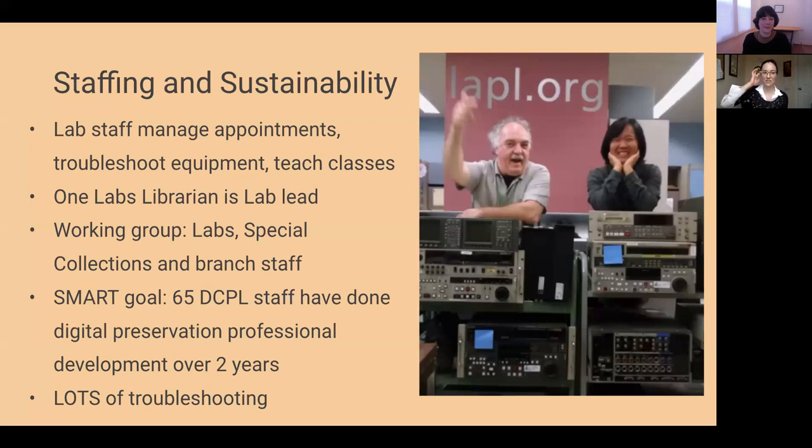This is also something you have to build in: troubleshooting. Equipment is going to fail, software is going to fail a lot, so you need to put this into your training as well. And think about keeping your equipment up to date and maintained by your staff.